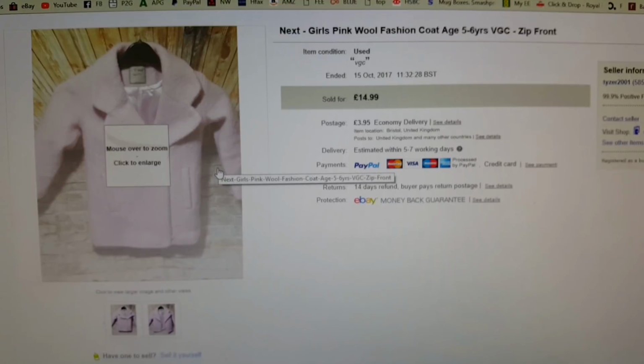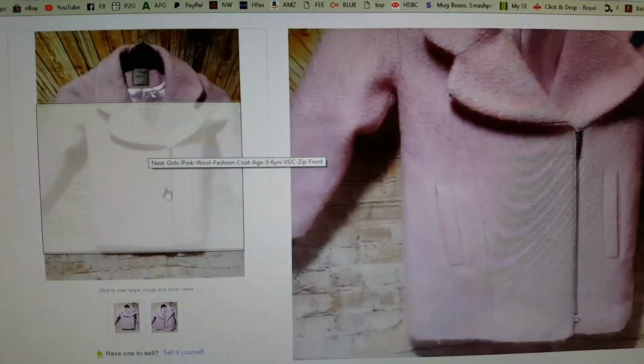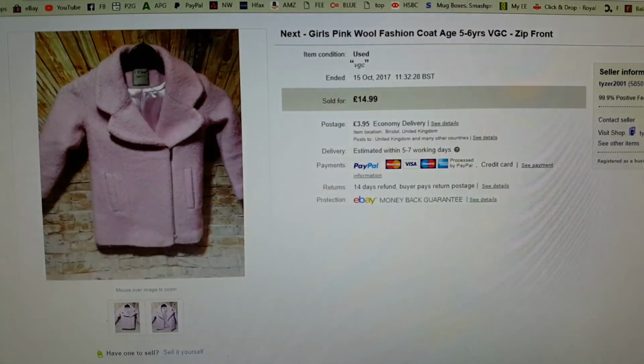This next girl's pink wool fashion coat, 5 to 6 years. I paid £1 at the car boot sale for it. It was in nice condition, and it sold quite quickly, $14.99.